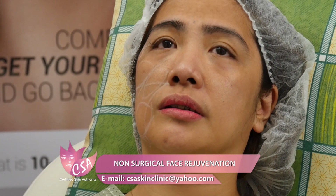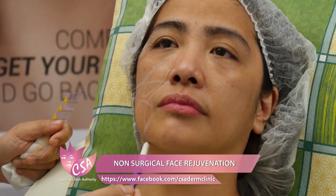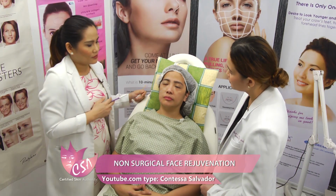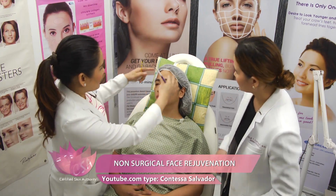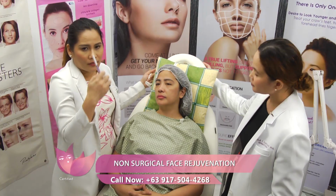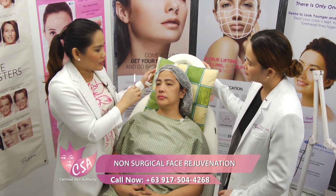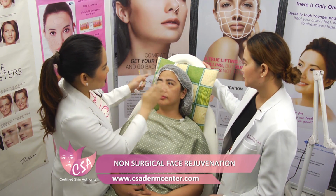For the case of Cherry, if we look at her, her jowl part has beginning sagginess, so it's already creating a beginning puppet line. Right, Doctora? And we also check symmetry. For symmetry, we look at the balance. So, you have to check if your right and left sides are even.